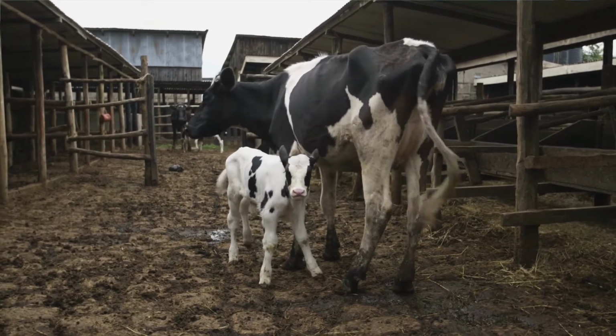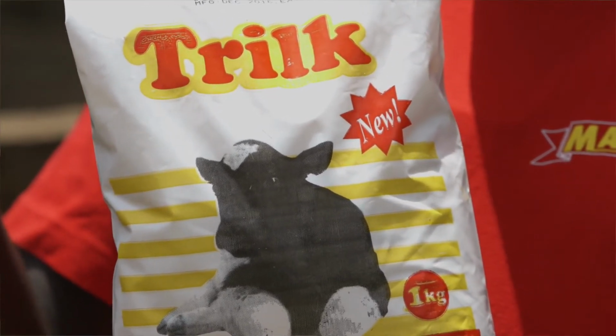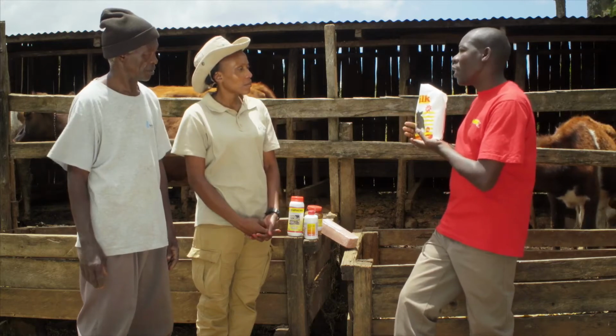Thereafter, we can now shift the calf to a milk replacer from Coopers. We have a very wonderful milk replacer called Trilk. Trilk is very good because it has very high proteins for your calf. And again, it will also help you in cutting down the cost.